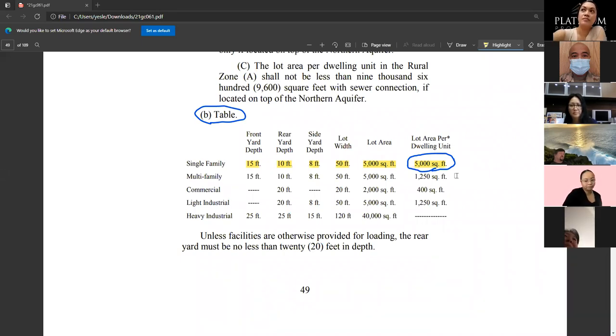Right, divided by four. Now of course, just like Fred said, you have to have some easement, so it won't be four for sure. It will be less than four, because you also need to make sure of the access. So that means 5,000 square feet if you want to build a construction on it. And the other multifamily, commercial, light industrial, and heavy industrial, you follow the relative number.